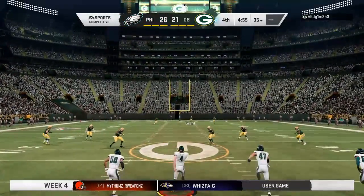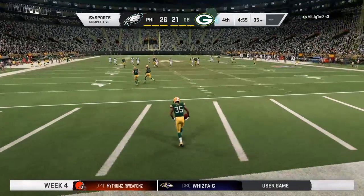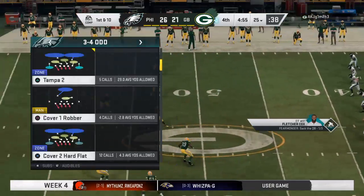After the field goal, here's Elliott to kick it away. This will be taken to the back of the end zone. And no run back here. This will be a touchback, and it comes out to the 25-yard line.